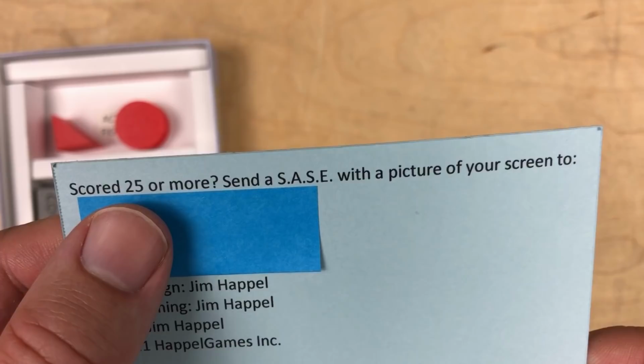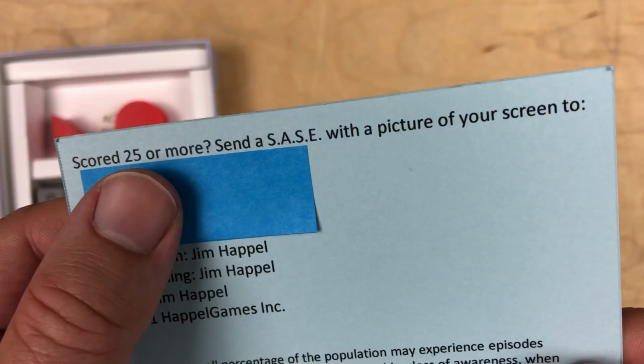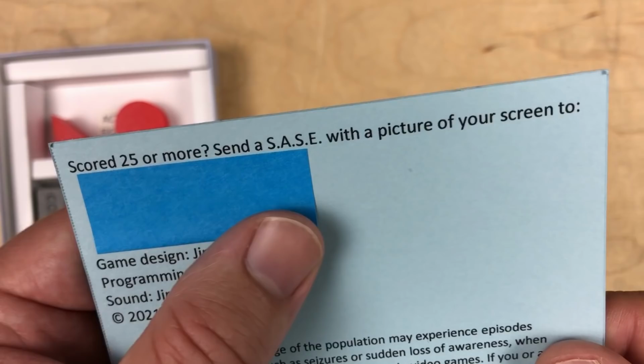I don't see it. This is like a nice reference to, for example, the Activision games, where if you could score usually 20,000 points and you write them with a photo of your achievement, they would send you a patch or like a badge. So this is nice. I'm going to see if I can get 25.